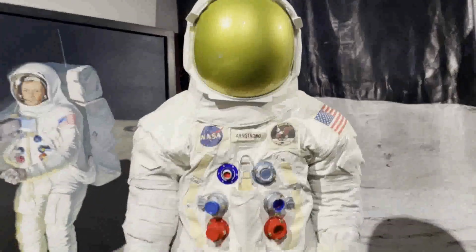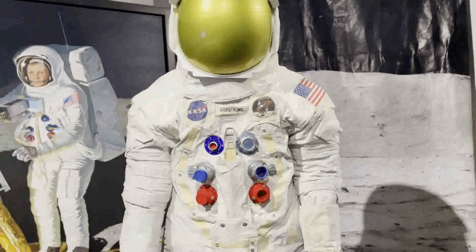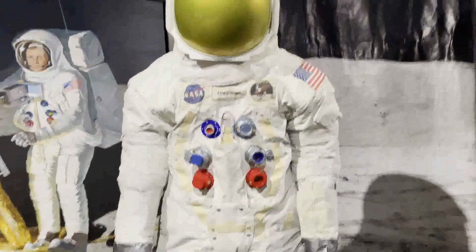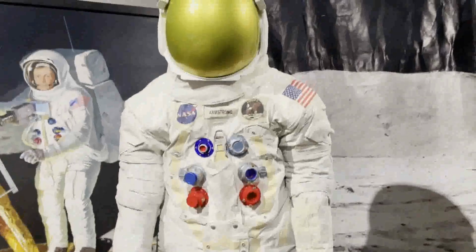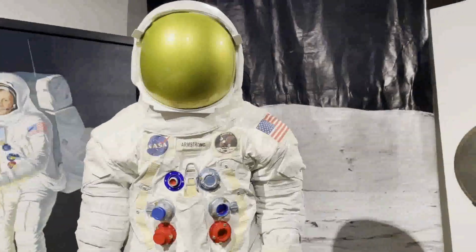We were just told this isn't Neil Armstrong's actual spacesuit. This is a 3D printed spacesuit. Neil Armstrong's actual spacesuit is in the Smithsonian in Washington. And we were just told that it's dirtier because space dust is hard to get off. And if you want to know how much you would weigh on the moon, take your weight and divide it by 6.